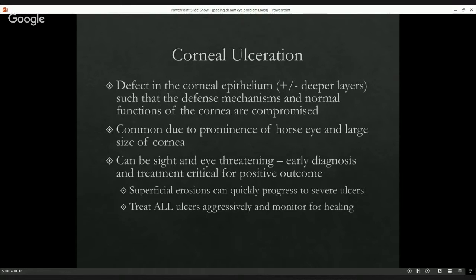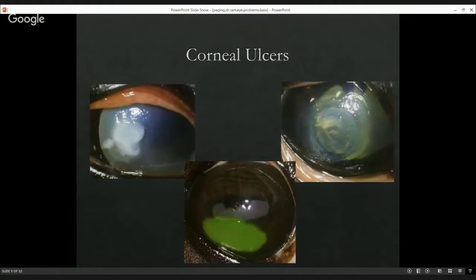Unfortunately, superficial erosions or abrasions can quickly progress to severe ulcers in a short period of time. So our goal is to basically treat all the ulcers very, very aggressively and monitor for healing, and to basically get your horse back going as soon as possible. But here's some pictures of some corneal ulcers that I have seen in the past, and you can see these range from the bottom photo with some fluorescein stain, which is a very superficial corneal ulcer, all the way into the top two that are much deeper and much more severe.